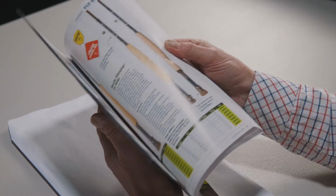Like all fishermen, I love a tackle shop and going in, having a look around to see what they've got. And if you've got a good tackle shop on your doorstep, then please do support them. If you haven't, then the next best thing is the tackle shop comes to you. So let's see what Sportfish has got for us.